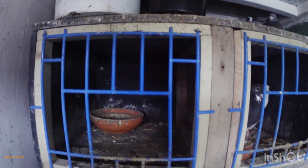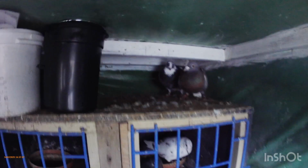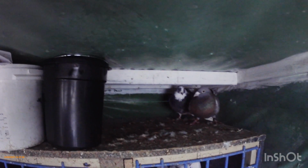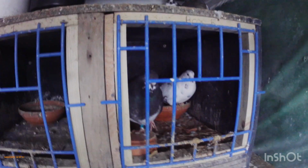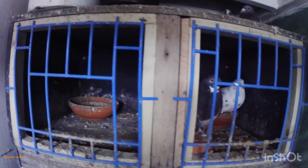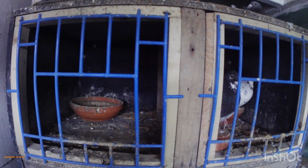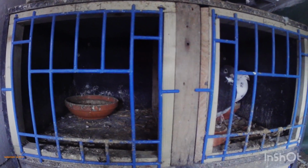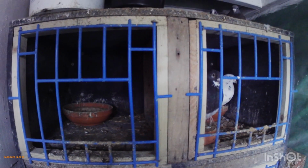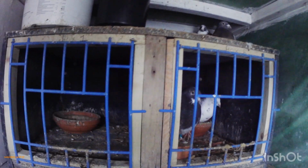But hopefully now, this time round, they'll lay again soon, as he's chasing his hen at the moment still, and also Echo's chasing his hen. So fingers crossed, next round these eggs will hatch and have the strength to actually come out of the egg, and hopefully some beautiful babies.